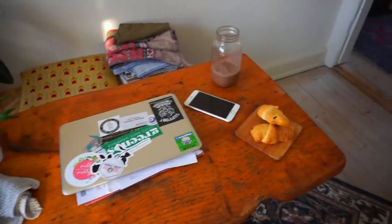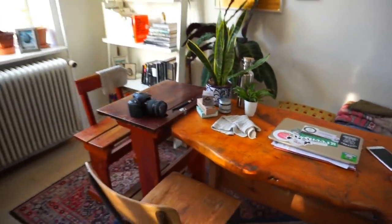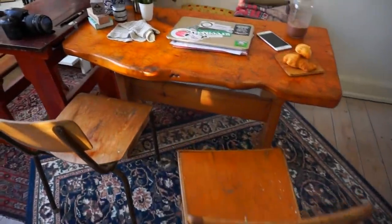It is Tuesday morning and I am about to do a lot of work, but I'm doing it here in my apartment today. So I just fill up my dining table. I really love sitting here because the light is great and it's just a nice space.